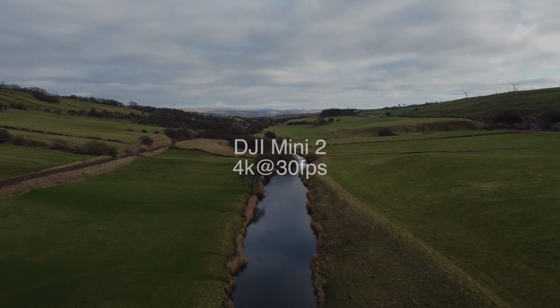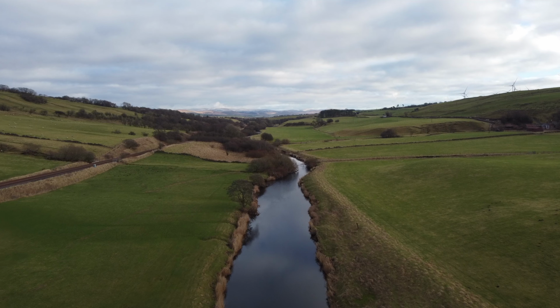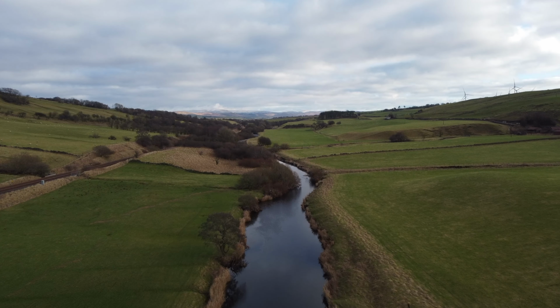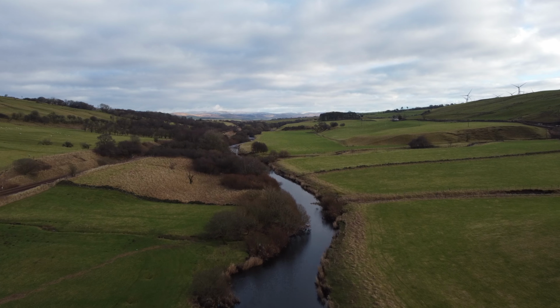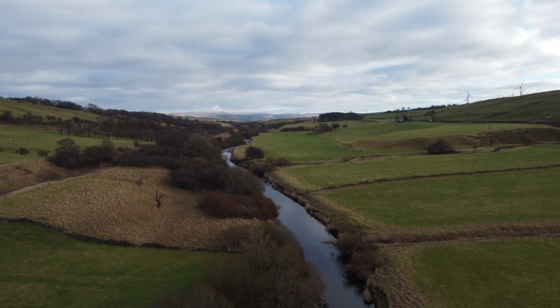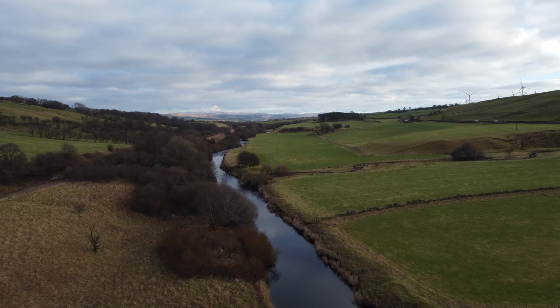So first, here's the Mini 2, and this is a flight in 4K at 30 frames per second, flying at a height of 20 metres, no filters, and there will be no post-production adjustments made to the colouring or the lighting, so that you can see exactly what comes out of the camera of the Mini 2 compared with the Mavic 3.